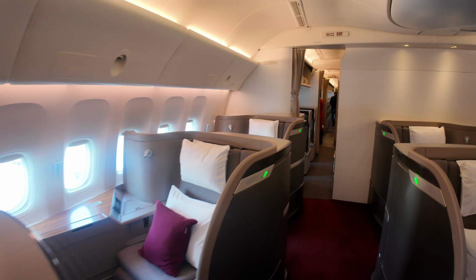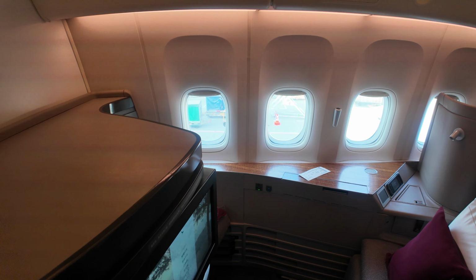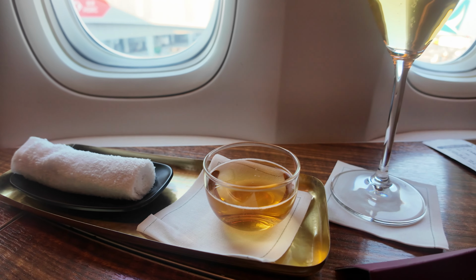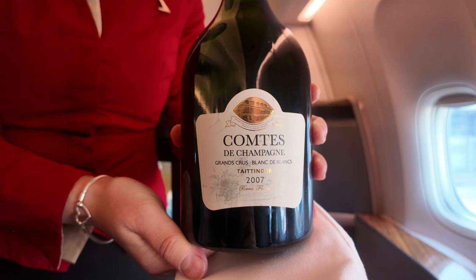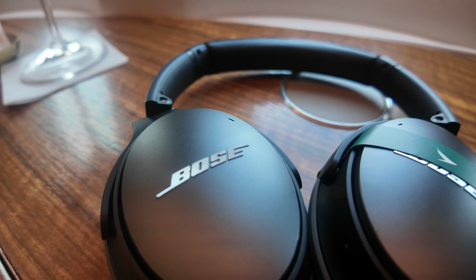On board the aircraft, the in-flight manager brings me to my seat, 1K. The seat was larger than my expectations, and I'm quite surprised that it is very decently maintained considering its old age. After I sat down, the crew conducted the welcome service, consisting of a hot towel, a cup of tea, a personalized welcome card, and a glass of champagne. I also received a pair of first-class slippers, but amenity kits weren't available on short-haul flights. The noise-cancelling headphones were made by Bose.